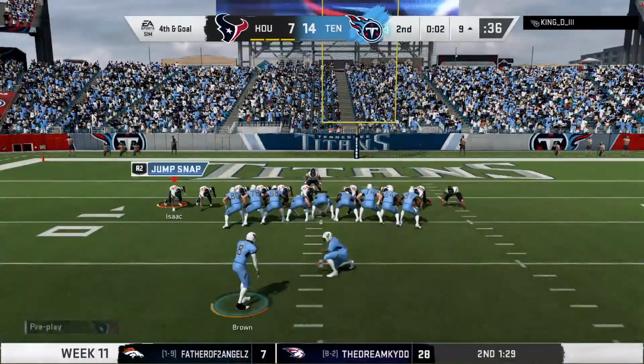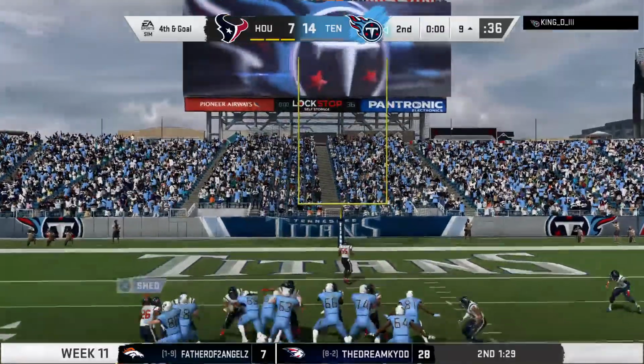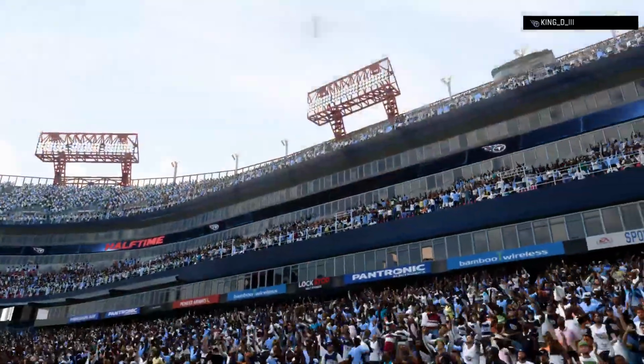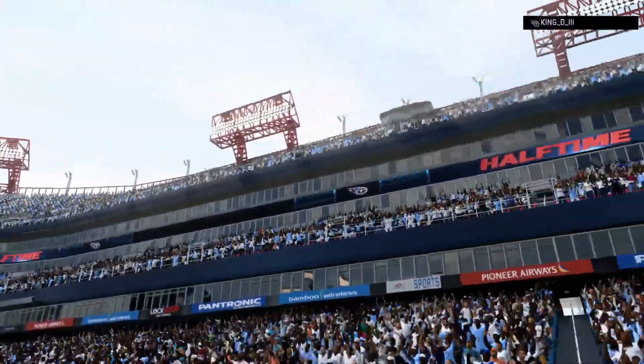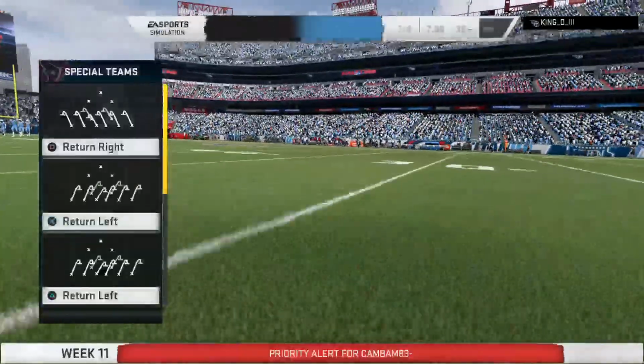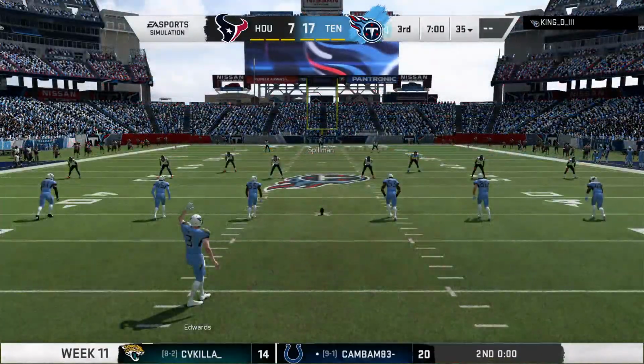From the left hash, a chip shot here. And his kick is good. So we reach halftime here in a 10-point game. As we'll send you down to Orlando, and we check in with Jonathan Coachman for our EA Sports Halftime Report.